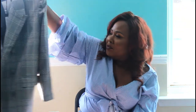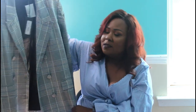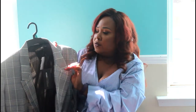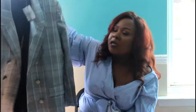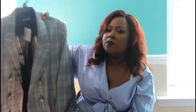This is the Gabrielle Union. It's a plaid, double-breasted blazer. This is awesome. It's plaid, but it has like a green and blue detail going through the plaid. It fits nicely. This is an extra large. I could have got a 2X to have it a little oversized, but I like it as it is. I think it's very nice. Originally $99.95. I know I got this 40% off.